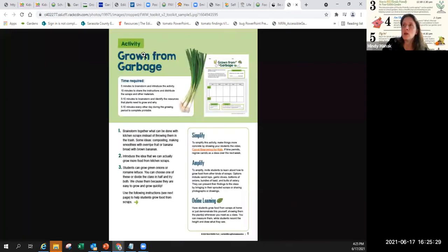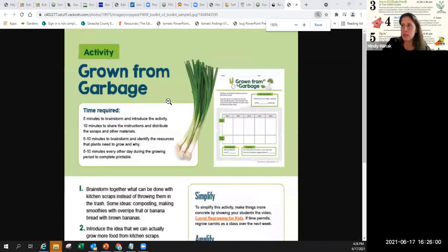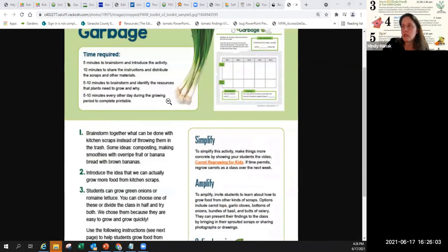Say for example, Grown from Garbage. So that would be an activity. Say you guys have green onions. That's something that you can have the kiddos do and then they can take that home. You can use the green onions, but you can have them plant them and then take them home and regrow them. And then they can cut off of them a couple times. So that works really well. So there's activities that you can do where they still get to grow and it's easy on your pocketbook, and you don't need a full growing space for it.